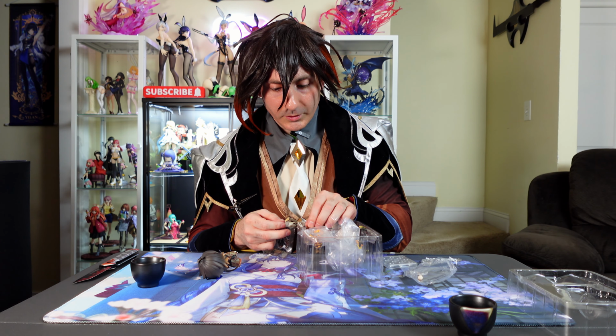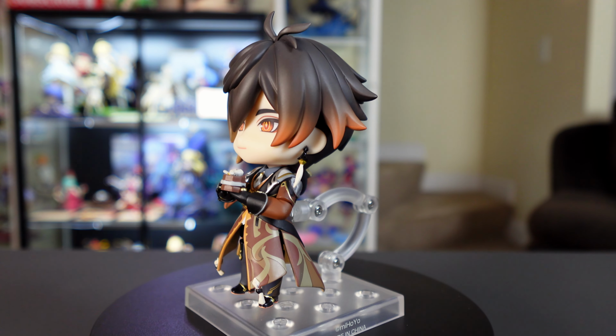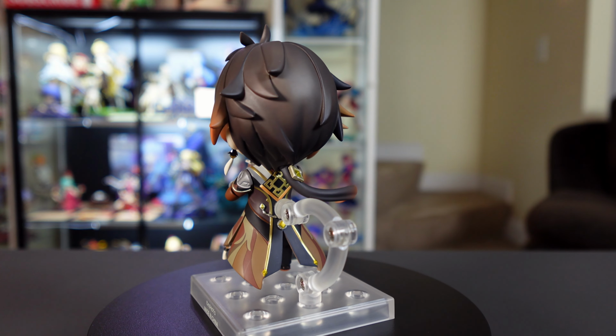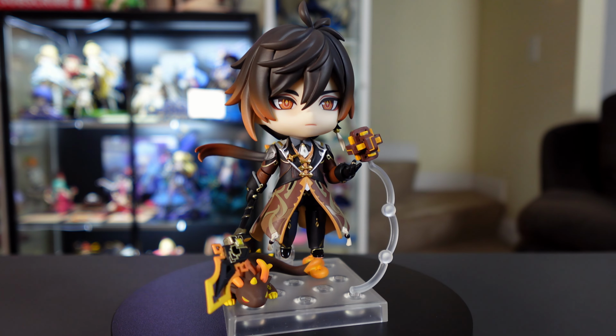I feel like I've heard a lot of people complain that Nendos have been coming with less and less little doodads and add-ons. I gotta say, they did a lot for Zhongli. I don't even know what most of these are. What is this, like a substitute arm, like shoulder piece? Oh, we have alternate foot parts as well, alternate leg part, at least one other leg. What do you do with that? Lots of little doodads to play with.